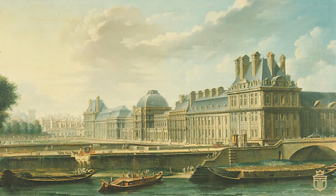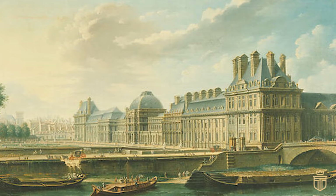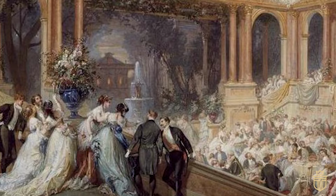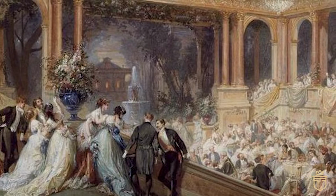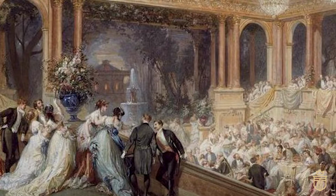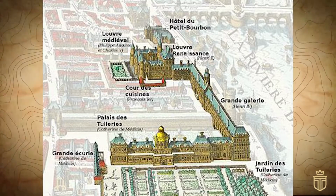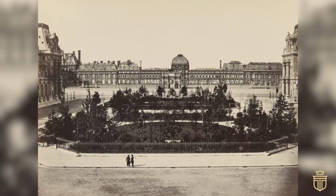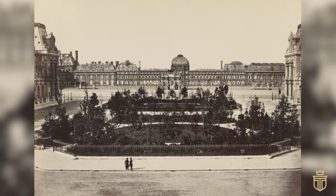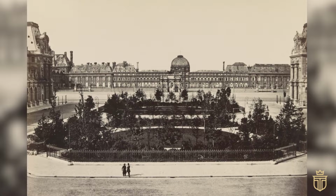But the Tuileries Palace, long before Napoleon's time, was already a symbol of royal authority and French grandeur. Constructed in the 16th century, it had been the residence of French monarchs, witnessing key events that shaped France's history. Its strategic location, adjacent to the Louvre Palace, underscored its importance in the heart of Paris, and the palace was not just a royal residence, but a political stage where decisions affecting the entire country were made.